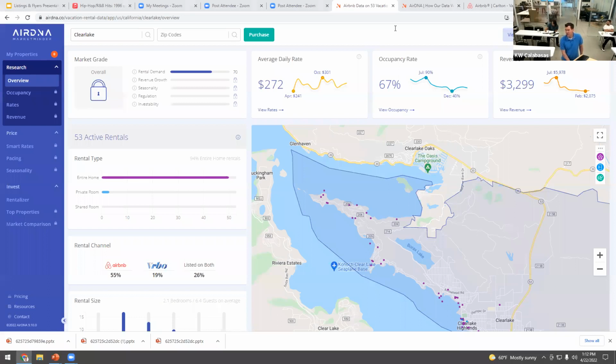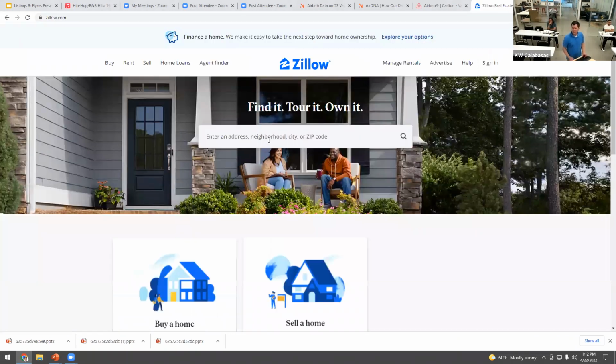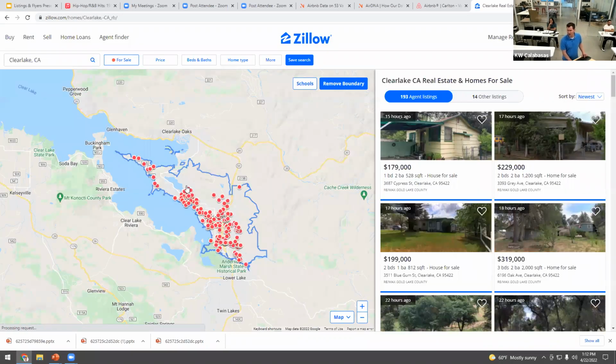So that's where you're gonna wanna go into Airbnb also and look at the comps there. But you can kind of get a sense of average daily rate, occupancy rate, and then revenue, right, for that whole area. So if you were to say, go on Zillow and pull up Clear Lake, California, right? And say you found a house in that area that you were thinking about purchasing, right? So let's go.